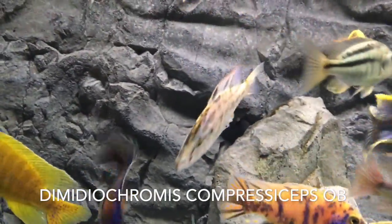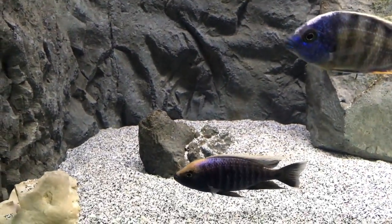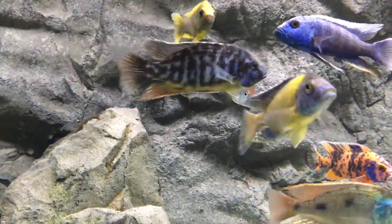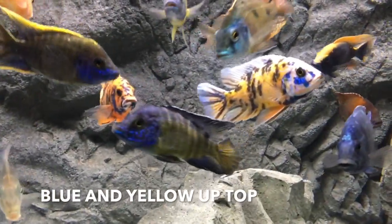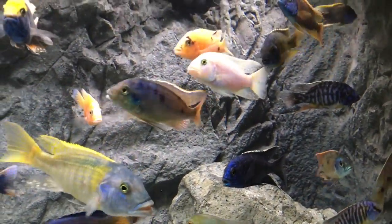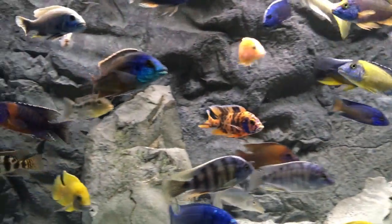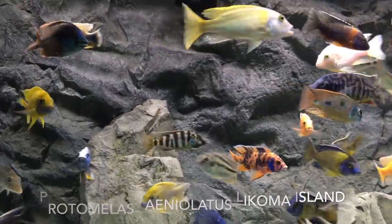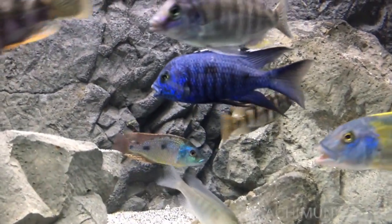So we've got a Dimidiochromis compressiceps OB, Copadichromis Likoma Ivoryhead, Lethrinops red cap, Protomelas spilonotus Tanzania, Protomelas steveni Kande Island, Autopharynx heterodon Big Spot Mpumbo, Protomelas taeniolatus Likoma Island Tangerine Tiger, Protomelas Johnston Eye, Mungie.